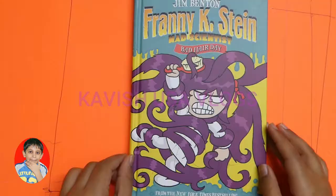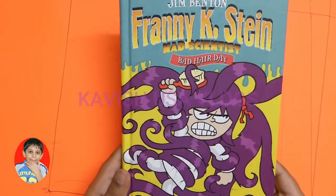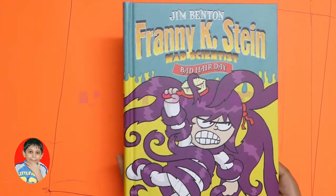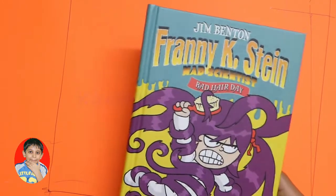The end. So this book was Franny K. Stein, Mad Scientist: Bad Hair Day by Jim Benton, from the New York Times best-selling author of Dear Dumb Diary.